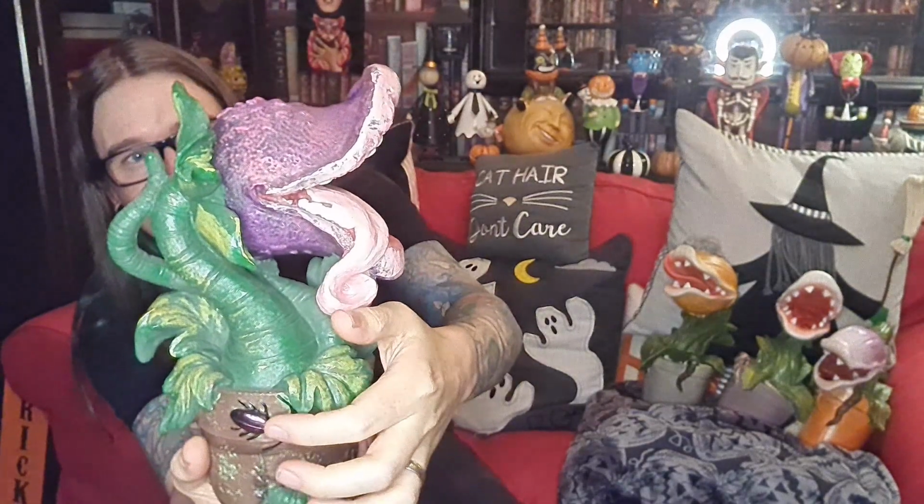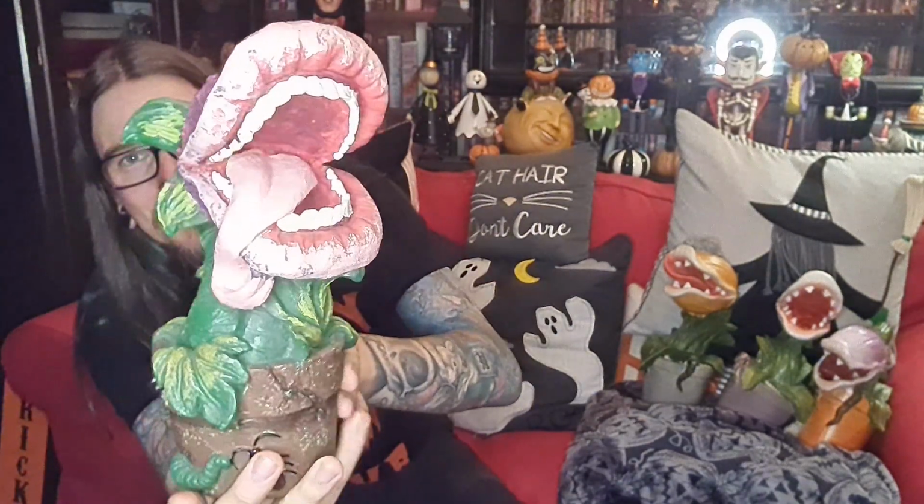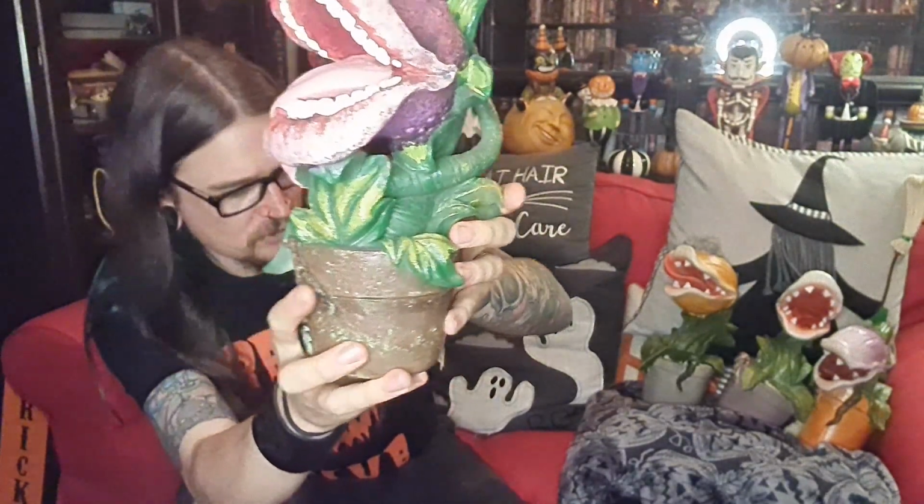This little guy has had her lips done. This is more of the purple one, but again, the tongue's just sinister. Maybe after this bug at the side, trying to get that tongue down to get hold of it. This one's got more bugs up on the pot, and she's got so big she's cracked the pot, which is going on there.